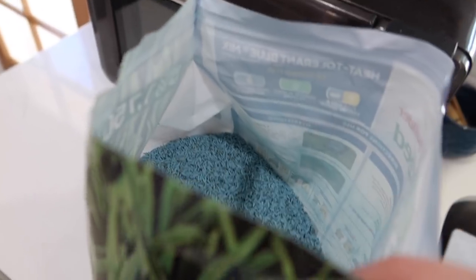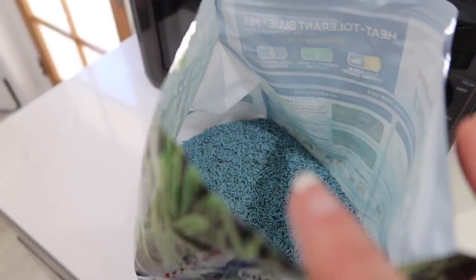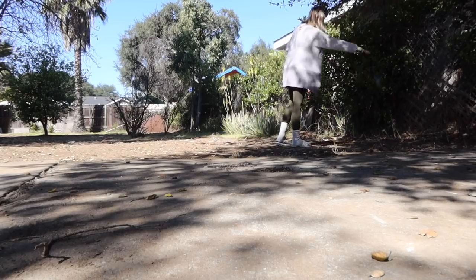So I'm just gonna literally go throw this down by hand and then Brooke's gonna water it and we're gonna see what happens. I know you're supposed to rake it to help the birds not get it and all this stuff, but let's be honest, we're not gonna do it correctly. Just admitting that before I get comments. Oh wow, they're blue. I was not expecting that, I gotta say.